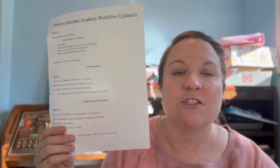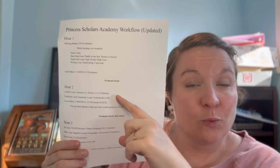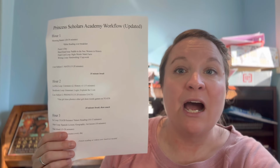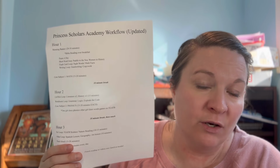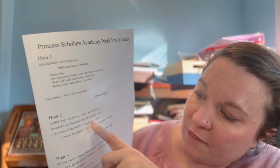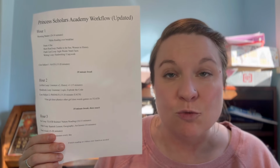But I've tried to move things so we go from something that's more passive, the reading, right? History and literature tend to be me reading out loud and them narrating back. There's not always an art component. Sometimes I do add an art narration in, but it's not always. Whereas the logic and the explode the code are going to allow them to do the kinesthetic handwriting.